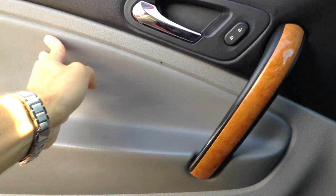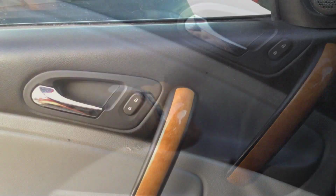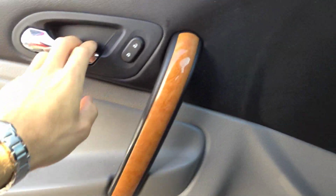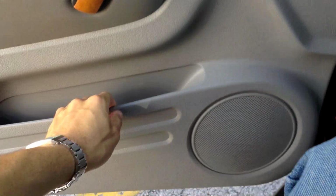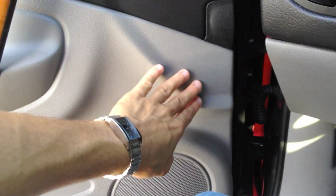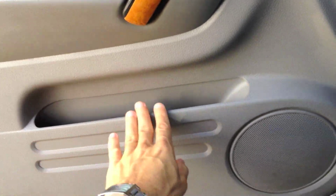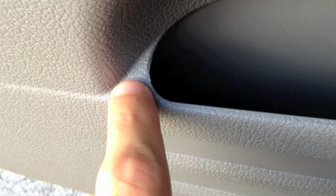Door panel. Soft touch above, nicely padded. Side as well, nicely padded, even the armrest. Fake wood accent here. And door handle chrome. Power door locks. And we drop down to the traditional GM poky, hard, rough, textured plastic right there. You can see how flimsy it is. Sharp edge, and you can see the shavings on the corner right there. Very rough. It was like cut with a steak knife or something.